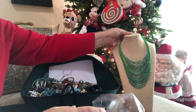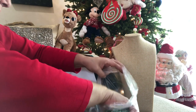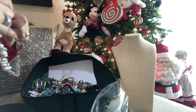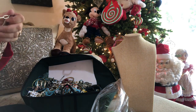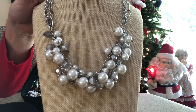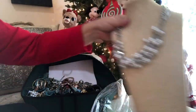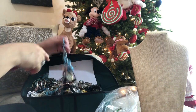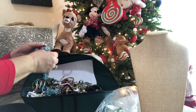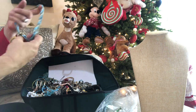Absolutely beautiful. All right, so that's number one. Here's another pretty statement piece. And it is number two. Number two in the lot. Good luck untangling that. Sorry, probably should have wrapped it separately in tissue, but okay, that's number two.